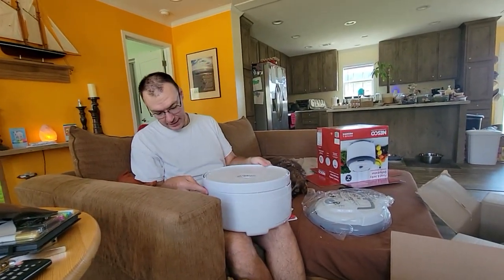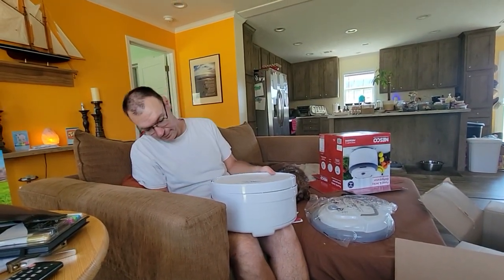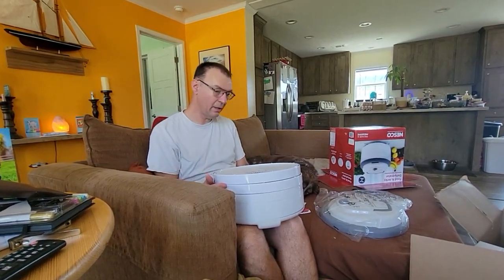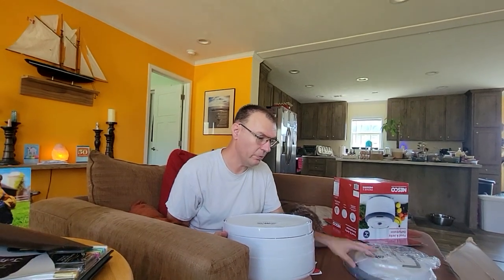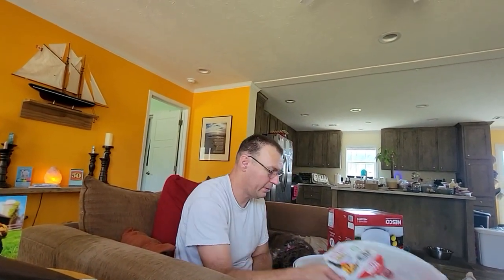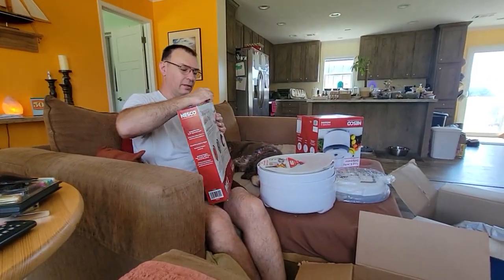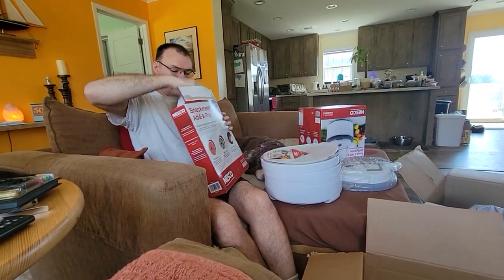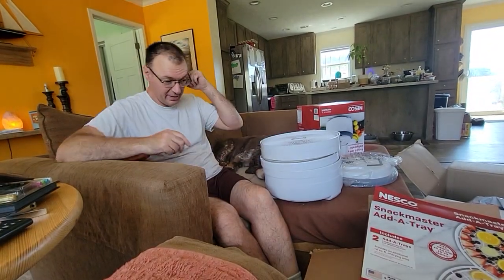As soon as it's not 100 degrees outside. How many trays is that? Huh? How many trays? 1, 2, 3, 5 trays. Plus 2 makes 7 trays. Plus, yeah, I think that's 2 more in there. Fine, I'll go for it. That's 2 more trays, so this thing can be 7 trays tall.